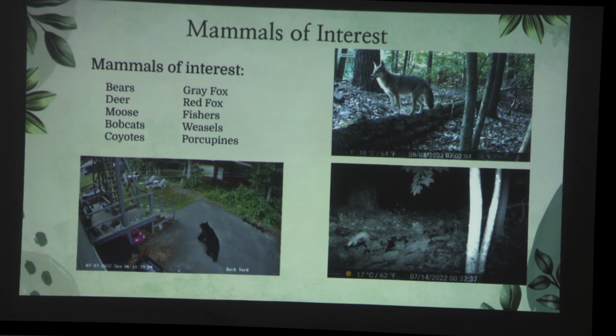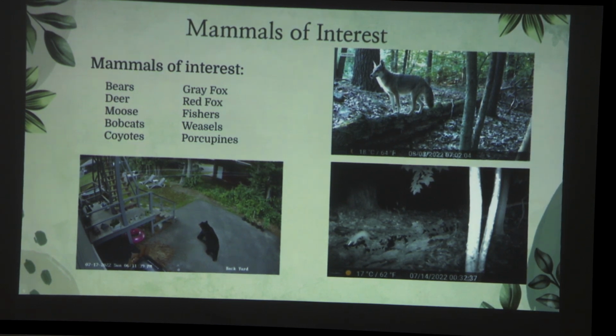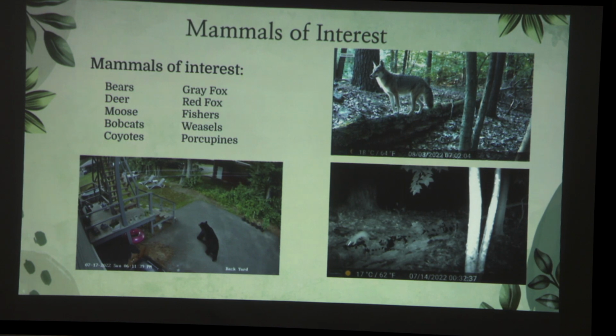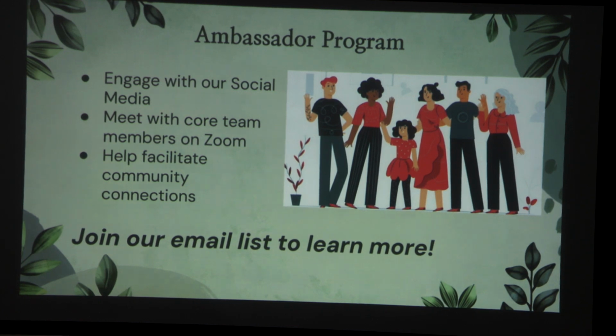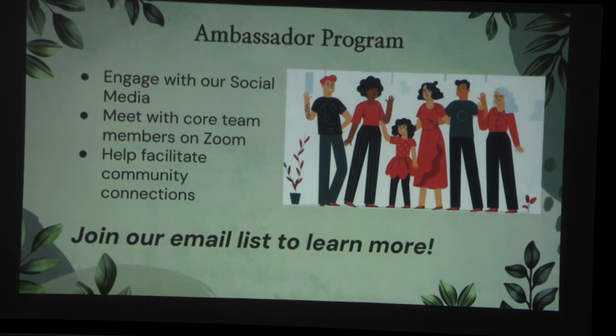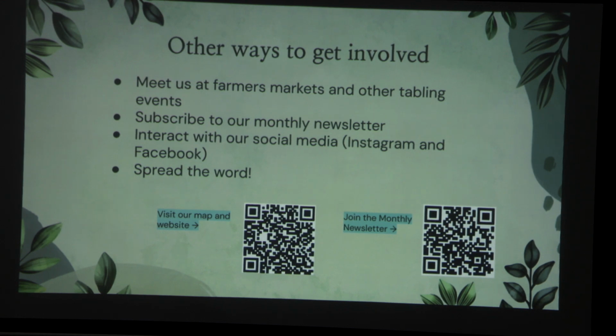Mammals of interest: obviously, we focus quite a bit on bears, but that's not all we're looking for. If you have photos of foxes, coyotes, bobcats, and others, we would be very grateful to see those photos. For those of you who would like to engage more closely with us one-on-one, we have just launched our ambassador program, which allows folks like you to engage more closely with our team. You get to work with our social media, meet our core team members on Zoom, and facilitate community connections as well.